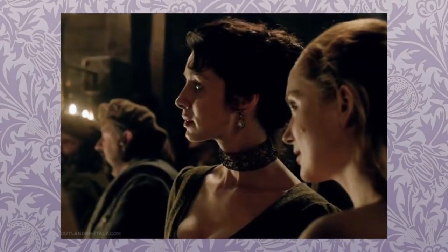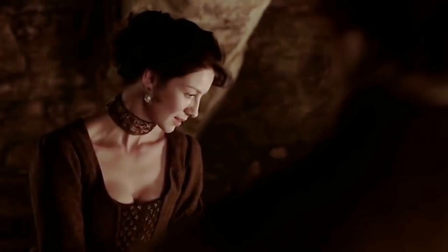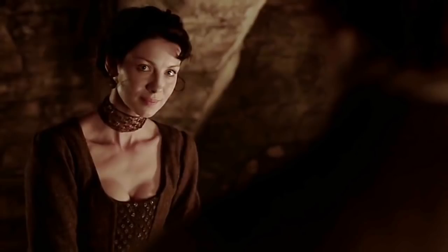Here is Claire in the same wool bodice from this episode 2 scene. The outfit has been dressed up with the addition of drop earrings and a choker. I think that the choker is made from woven trim. Here's a better look at it. Again, hard to nail down the color because this new stomacher looks brown or maybe burgundy.